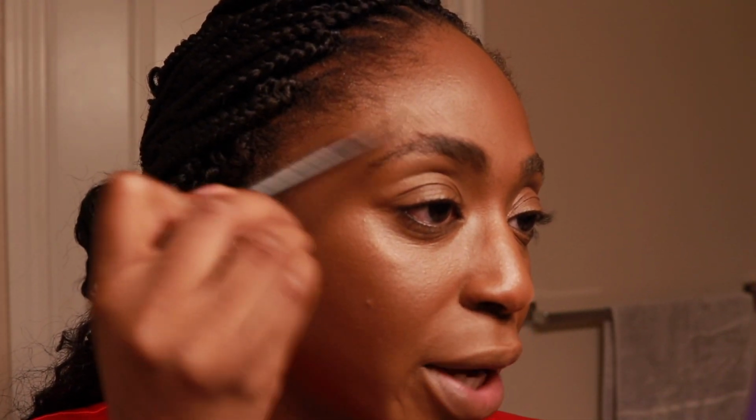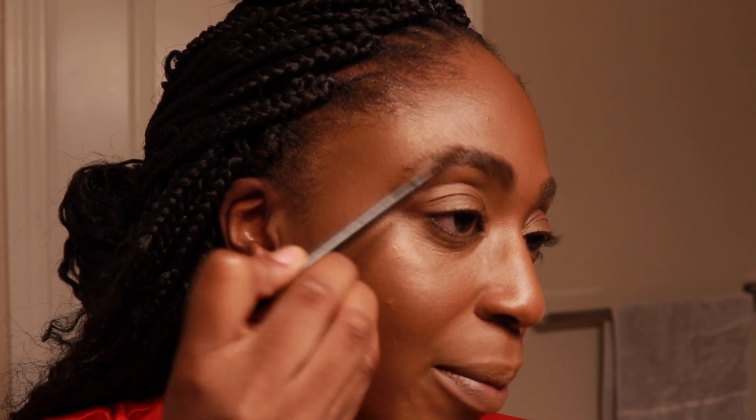Last kind of thing on the face will be brows, of course. I'm just gonna take this Morphe brow pencil in the shade Java, and just go ahead and brush those out and fill them in.